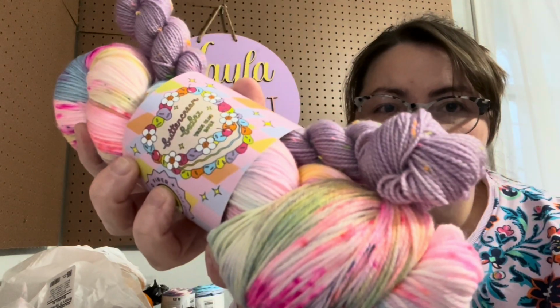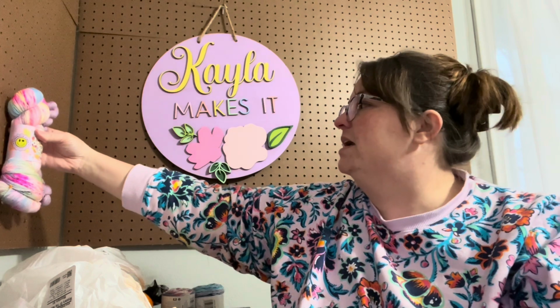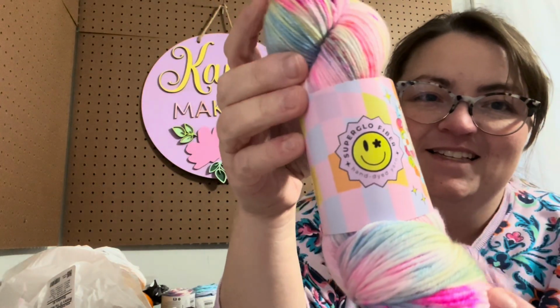So I may not use this right away just because I'll want to put it right here so I can stare at it for a while before I use it, because it's so pretty even in the packaging. Isn't that fun?